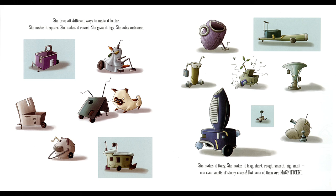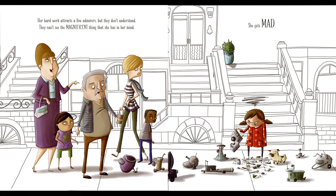She tries all different ways to make it better. She makes it square. She makes it round. She gives it legs. She adds antenna. She makes it fuzzy. She makes it long, short, rough, smooth, big, small. One that even smells of stinky cheese. Stinky! But none of them are magnificent. Her hard work attracts a few admirers, but they don't understand. They can't see the magnificent thing that she has in her mind.